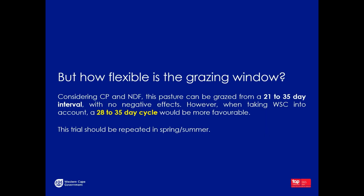But how flexible is the grazing window? From a crude protein and neutral detergent fiber perspective, this pasture can be grazed from a 21 to 35-day interval with no negative effects. However, when taking water-soluble carbohydrates into account, a 28 to 35-day cycle would be favorable. This trial should be repeated in spring or summer, with more extensive sampling.